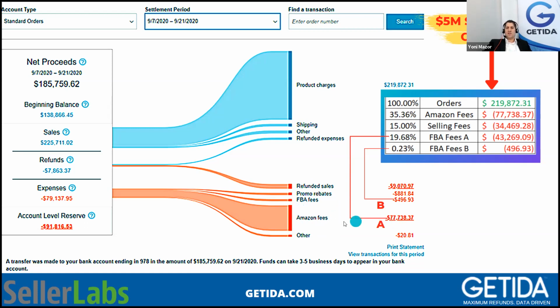So from 77,000 of all Amazon fees, I did the breakdown for you guys, and we'll find that $43,000 are FBA fees type A, which are the pick and pack fees, the fulfillment fees. Every time Amazon picks a unit from the bin, they package it in a box to ship it out. They charge you, the seller, a fee, and that is the king of all fees when it comes to FBA fees. Okay, $43,000 out of $220,000 sold for the 2 weeks. It's almost 20% compared to all the rest of the FBA fees, which are less than 1%.